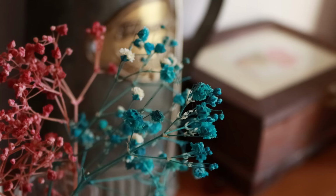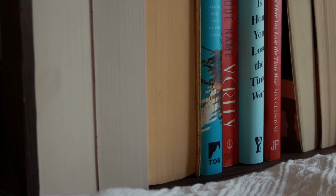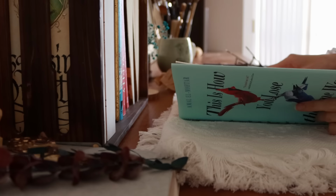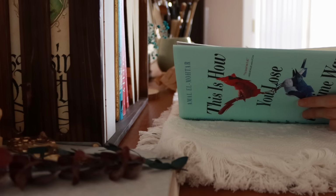The red and blue color combination in relation to birds always fills me with such heart, because it reminds me of this book. This is How You Lose a Time War. It's one of my favorite stories released in the last decade, and it's this dense, gorgeous poetry disguised as a high-stakes enemies-to-lovers story where the enemies in question are time-traveling agents standing on opposite sides of a war. And their names are Red and Blue.